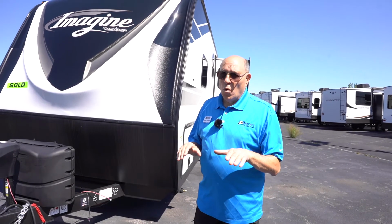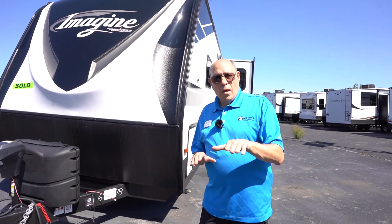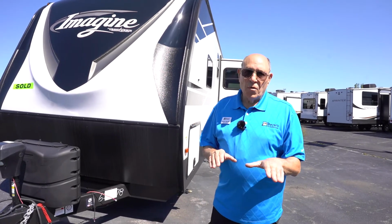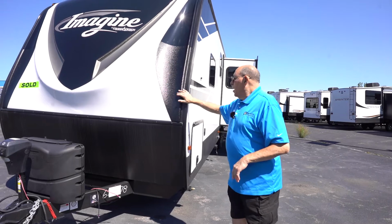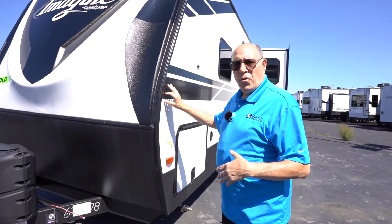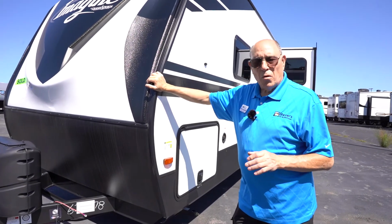Refrigerators don't like to be more than 3 degrees off to be totally efficient, and 7 degrees forward. Well, I wouldn't worry about 7 degrees forward. Nobody'd want to be in a coach if you're off by 7 degrees. Now, on the corner of the coach, a lot of times people will ask, well, I don't see those little leveler stick-on things. Well, they don't come from the factory that way because, frankly, some people don't like the look of them.